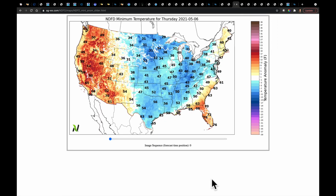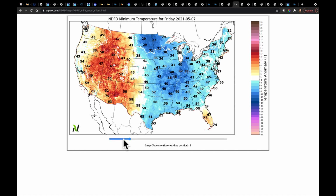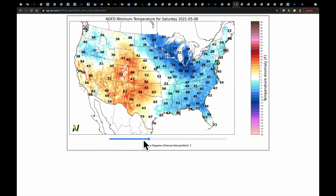Let's take a look. Overnight low temperatures first. We had a frost this morning in parts of the northern plains. As we play this forward, this is Friday morning's lows. The color shading tells you difference from normal. This is now getting into Saturday. Now, what I want to pay close attention to is on Saturday, if you're north of that line right there, that is going to be the area that we're going to have a frost risk.